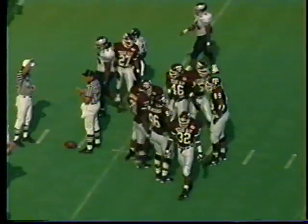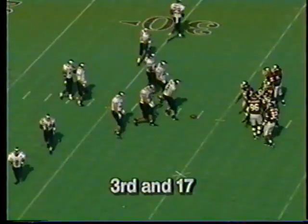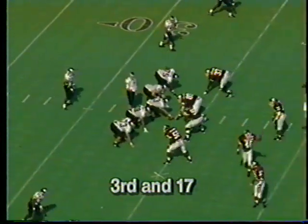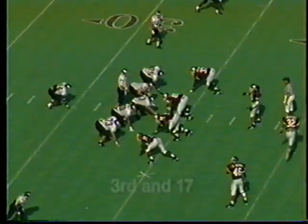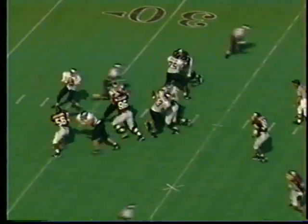That'll be a loss of about 6 yards on the option, and it'll bring up a third and 17 for Rice. Rice called a timeout. Now they're back to the line on third and 17 with 4:13 remaining in the ball game, trailing 7-0 to the Aggies. Single setback, two wideouts both sides of the ball.